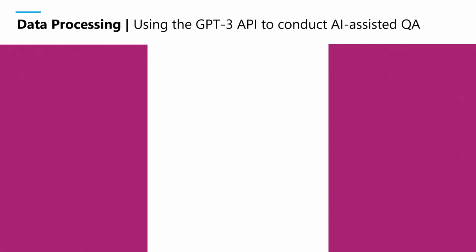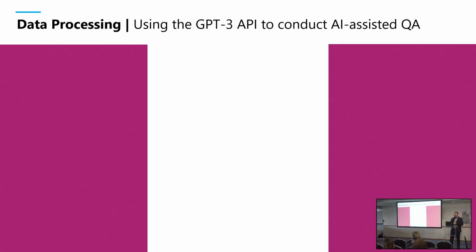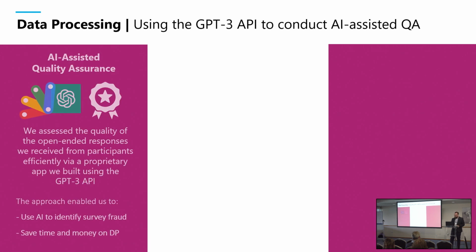The next stage was data processing. So we used the GPT-3 API to conduct AI-assisted QA. This is back when GPT-3 was the latest thing, and you can see how fast things have moved on. We essentially assessed the quality of all of the open-ended responses by building a proprietary app using the API.